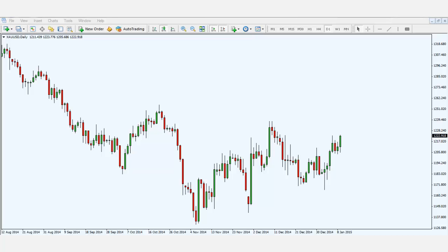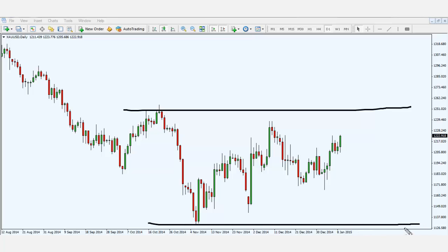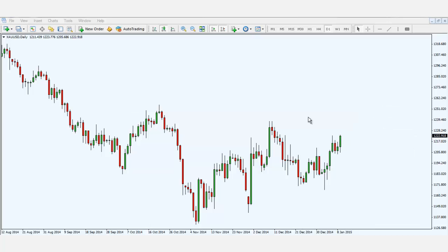So looking at this, we can see that it is in a range with a high of 1250 and a low of, I would say, somewhere around 1130 over here. So within this range, gold can go up to the resistance, come back down to support before rallying up higher. That's a potential scenario, but I'm actually not keen on it. I would only be keen on gold if this happens, right?